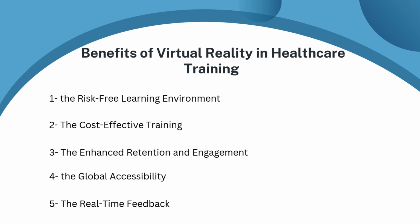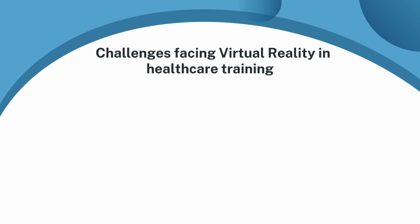and refine their skills. As we discussed in the previous tutorial, despite its benefits, virtual reality in healthcare training is not without challenges. 1. High initial costs. While VR reduces costs in the long term, the upfront investment in equipment and software can be prohibitive for some institutions.